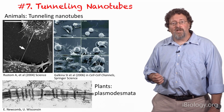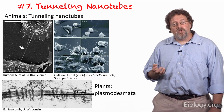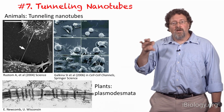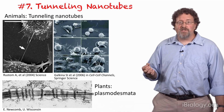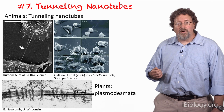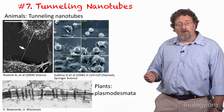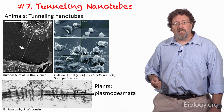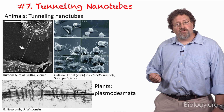Number 7, tunneling nanotubes. A fundamental part of cell theory is that each cell is a totally separate entity disconnected from all the others. That's why they were called cells in the first place. But in fact, we know that cells are often connected with each other. This is well known in plants. You've probably heard about plasmodesmata shown at the bottom, which are tubes connecting plant cells after they divide. But it's also true in animal cells.